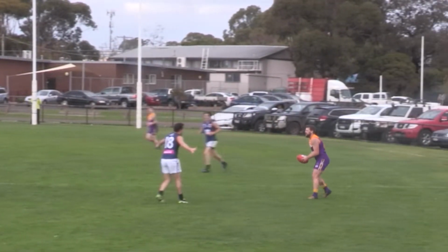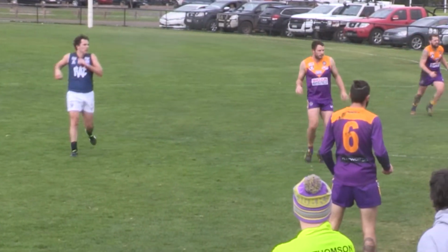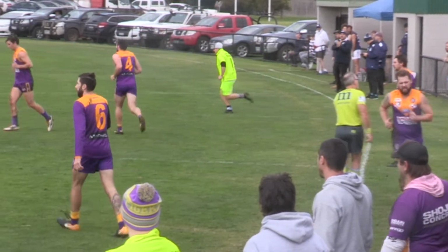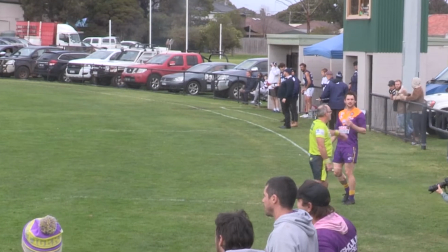Yeah, ball in quickly. They get the ball outside to PJ DeSanto. Handball goes further field to Westwood over the top, Menzies, but the interception came at the hands of Bennett there. So they got the ball over the boundary line. They maintain the ball in their forward half of the ground.